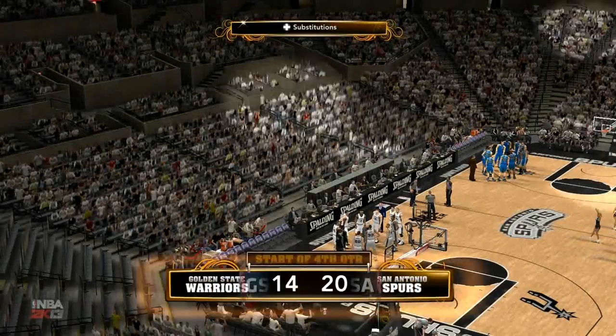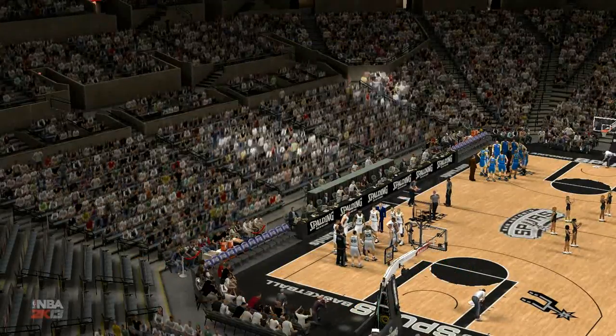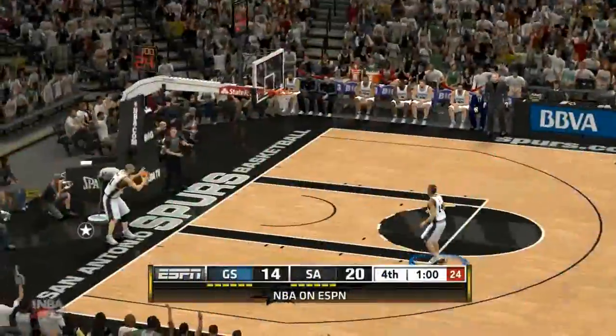They're going to the fourth. And a great show through 3 quarters as we enter the fourth. Who will carry the day? Spurs out in front. They lead by 6. And don't go away. We'll be back momentarily.